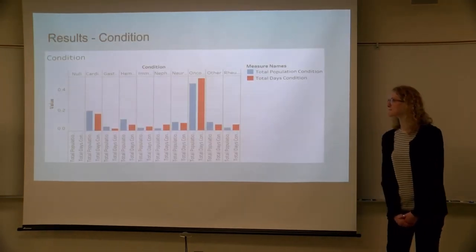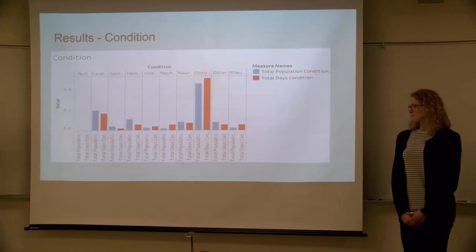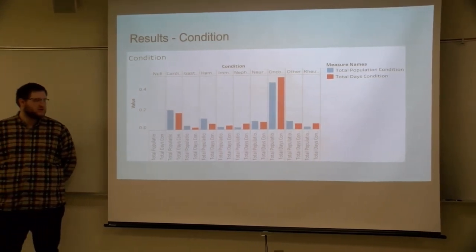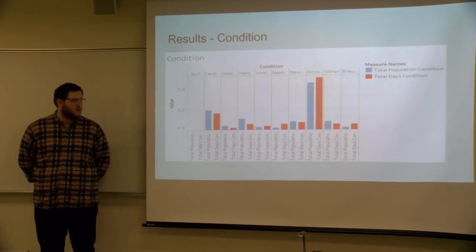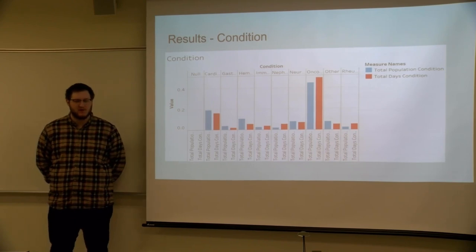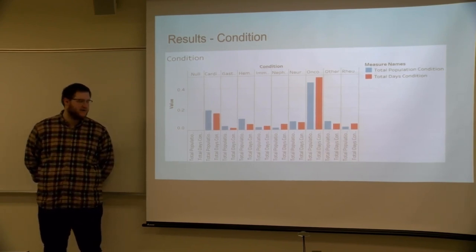All right, so now that we have some characteristics for high members, we wanted to compare what these characteristics look like compared to the total population. So we used one of our three definitions. We used the total days and compared it to the total population of the center. So this first one, we're looking at condition. We can see that the high benefit is almost identical to the total population. So we do see that condition isn't an indicator of whether they're high benefit or not.